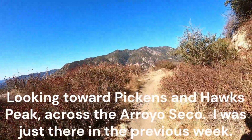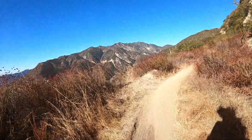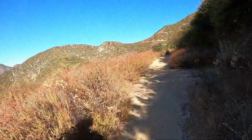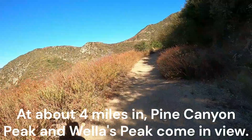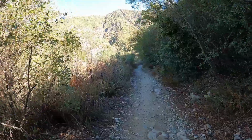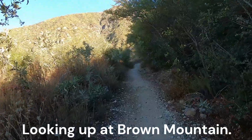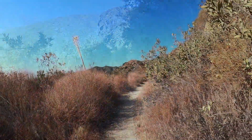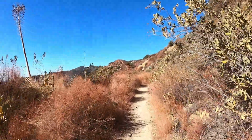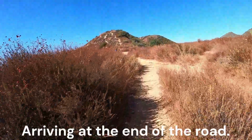Looking toward Pickens and Hawks Peak, across the Arroyo Seco. I was just there in the previous week. At about 4 miles in, Pine Canyon Peak and Wella's Peak come in view. Looking up at Brown Mountain. Arriving at the end of the road.